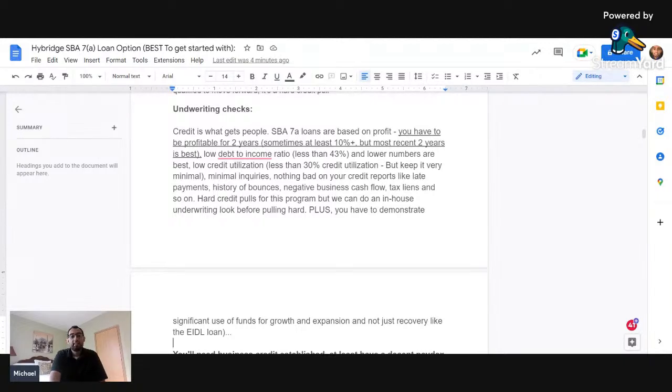SBA 7A loans, like I said, they are based on profitability. You have to be profitable for at least 2 years, sometimes at least 10%, but most recent 2 years is best. Others would look at 0%, they would say 20%, 5%, but at least 2 years plus profitability, most recent is best. Low debt to income ratio, I'd say less than 43%, and lower numbers are best. Keep it below 43, keep it below 30%. Pay your credit cards as fast as possible. Low credit utilization, less than 30% credit utilization, but keep it very minimal.